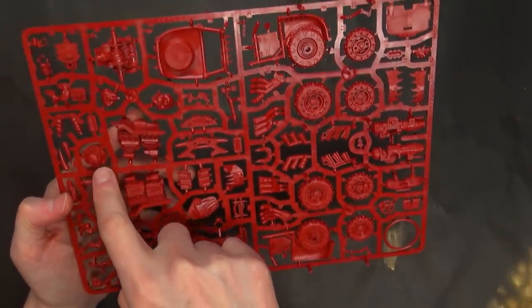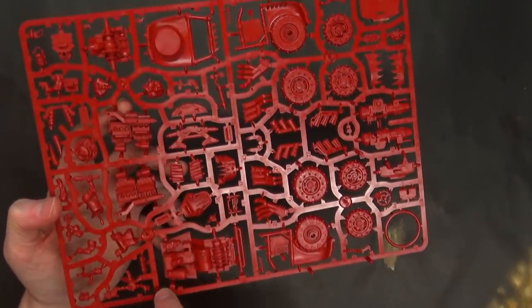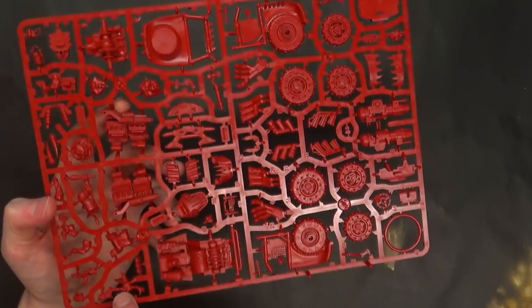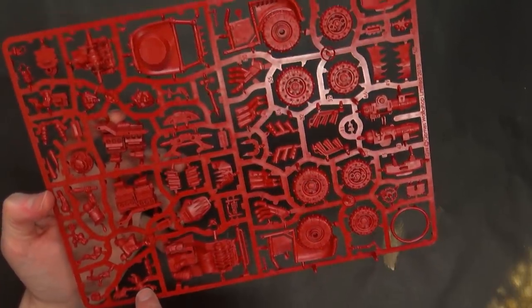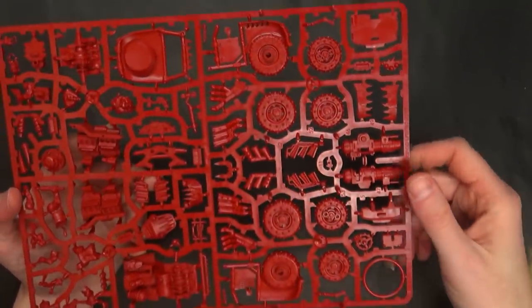Engine blocks, looks like a grot kind of pilot. The grots are in multiple parts. It almost looks like when you glue those together, there'll be natural gaps for the most part. It might not have to do too much filling. And here's the big gun.